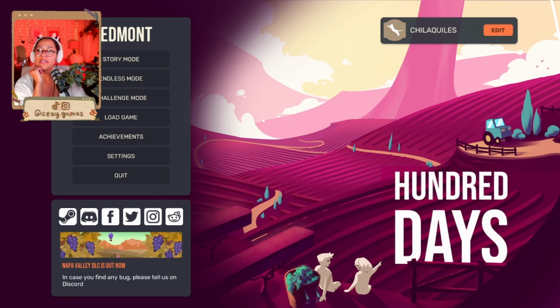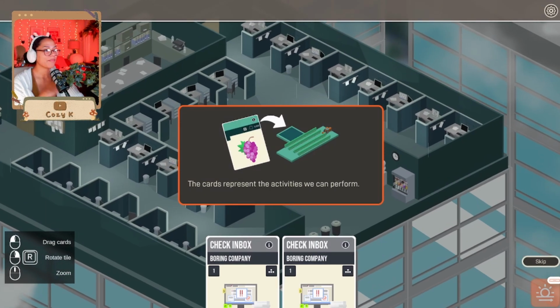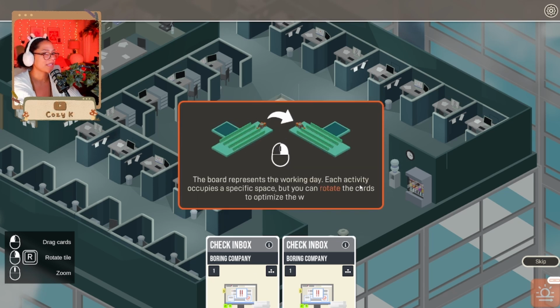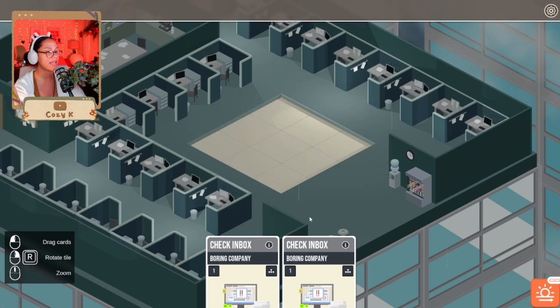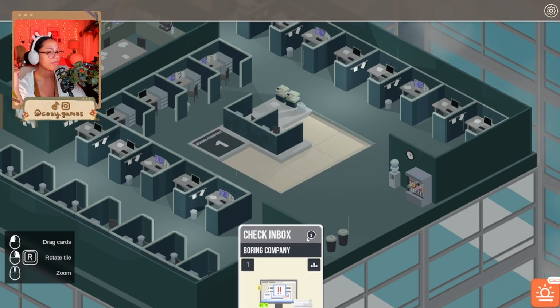They have 100 Days, Grape Lab, and Napa Valley. You can't see it, I'm covering it up, but I don't know what that is, if it's different add-ons to the game or something. Okay, a card represents the activities we can perform. You can drag and drop them on the board. Check inbox, okay. The board represents the working day. Each activity occupies a specific space, but you can rotate the cards to optimize the work. This is interesting. It's like a card game. I don't know if I will like this for sure, because I've just never experienced a game like this, but we will see. Okay, we rotated.